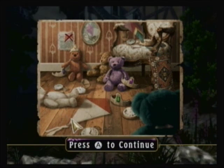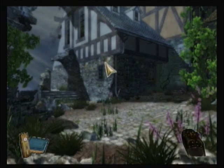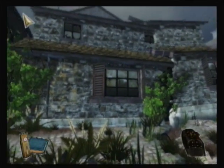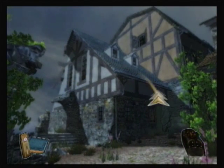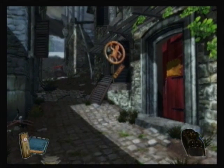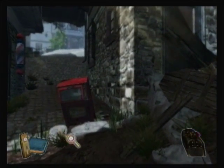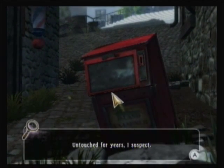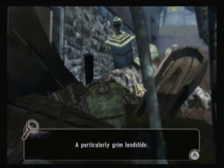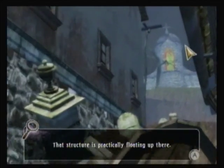You're kidding me. This is gonna take us an eternity to find this crap. But we'll do it. And again, that general store, you're probably supposed to use that pitchfork or something. I'm kind of frustrated with it right now. We're just gonna go up here and see what goes on, I guess. On touch fuse, I would agree. Particularly grim landslide. So apparently he's following along with the theme that there's an earthquake.